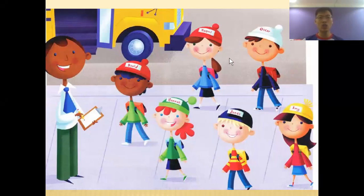So now I want you to look at David. Can you tell me what's David wearing? What is the color of his hat? What is the color of his sweater? And what is he wearing? Is it trousers or jeans? What is the color of his shoes? Because today we need to write sentences about the clothes that a person is wearing.